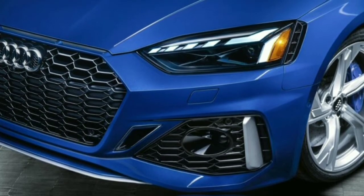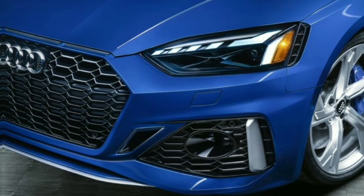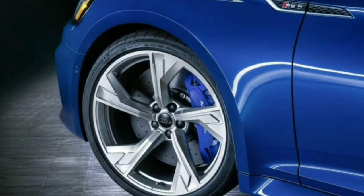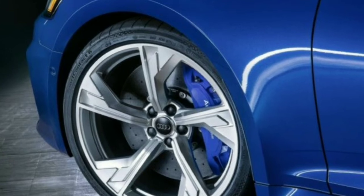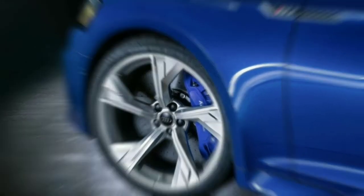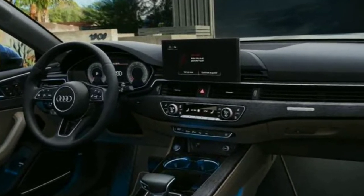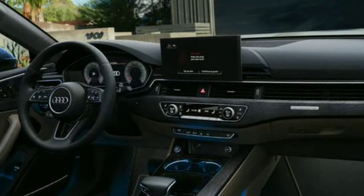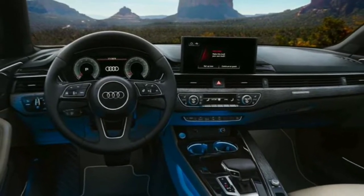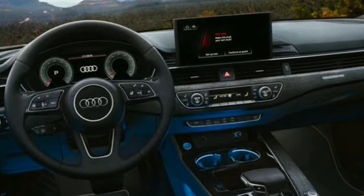Base cars called 40 TFSI use a 201 horsepower turbo 4, while the 45 TFSI uses an uprated version rated at 261 horsepower plus mild hybrid tech to reduce fuel consumption. S5s put 349 horsepower down via a turbocharged V6, while the fierce RS5 checks in with 444 horsepower. On all, look for either a 7 or 8-speed automatic gearbox linked to all-wheel drive.